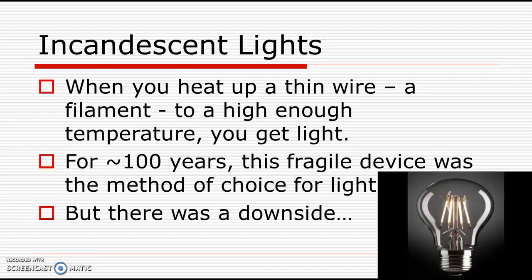So, about 125 years ago, a really neat idea came up. The observation had been made that if you heat up a thin wire, a filament, to a high enough temperature, you can get light. And we know that if you run current through a resistor, you get heat. The two ideas were combined together to create an extremely useful device.